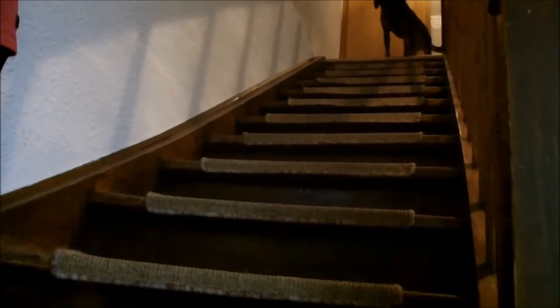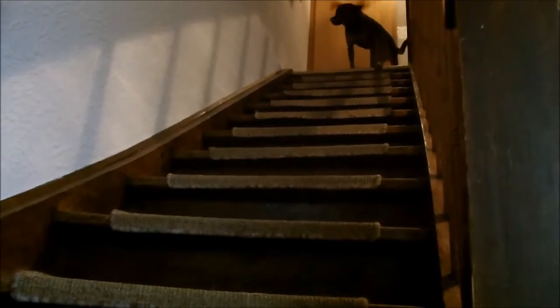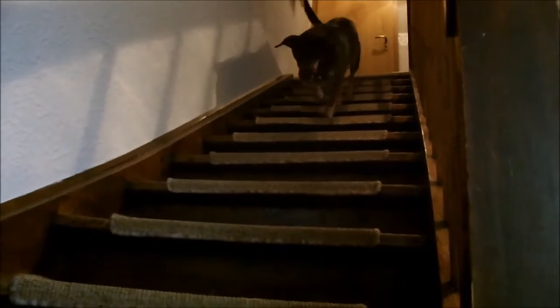And since I have a dog, I always sweep the stairs every morning, every evening, because there's so much hair, especially at the time of the year when it gets warm and he's shedding a lot. I always sweep the stairs because otherwise it gets too messy.